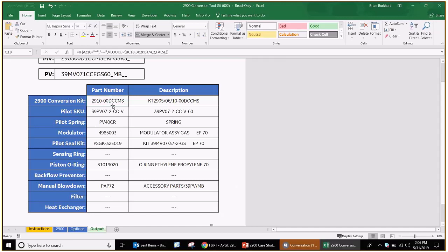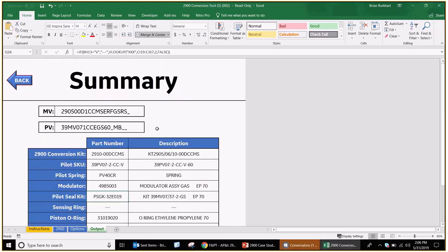I picked a pretty complicated one just to show you how it works, but I'll get a 2900 conversion kit, plus I need to add a pilot skew, a pilot spring, and it'll pick you the right spring based on the set pressure that you entered on the first page. I'll need to add a modulator because I wanted a modulating pilot. Here it's giving me a seal kit since I selected EPR instead of the standard Viton, and you get the idea.